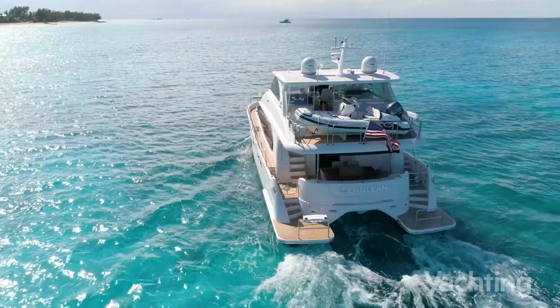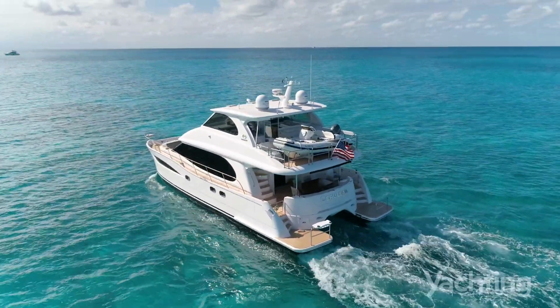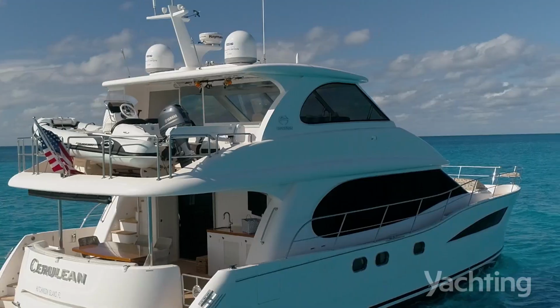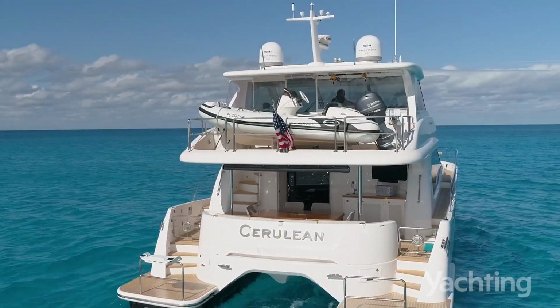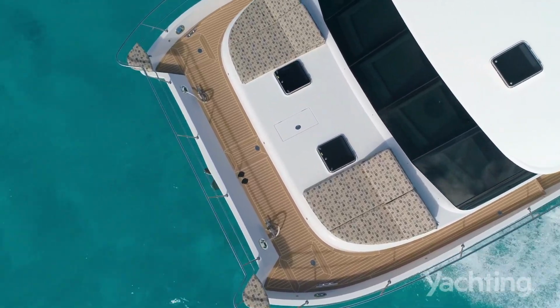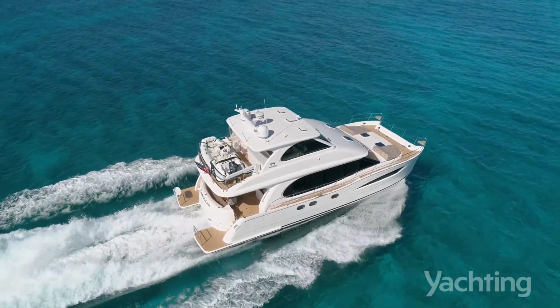So what is the build time on a PC52? The 52 is 10 to 11 months, and then it depends on the utilization of the mold and the build slots as to when the next available one is. For 2023, we're completely sold out on the PC52s, but we do have some available slots for the 60 and 65. So we have high quality craftsmanship, we have a seakeeping hull, we have long range, we have the ability to customize. There's a lot to offer here on the PC52.